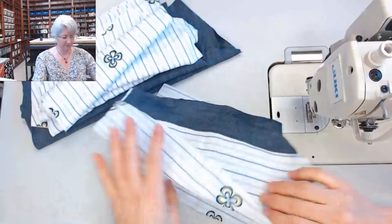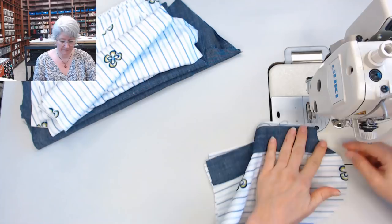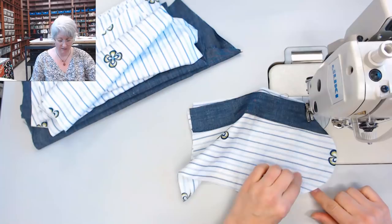See, this is gonna fray a little bit. We'll just see how it goes. I'm happy to be a guinea pig. Now I could, this would be a great skirt to serge. It'd be really easy to serge the inside seams.